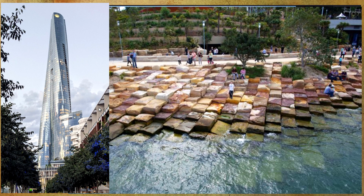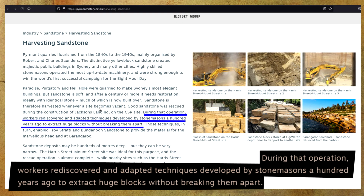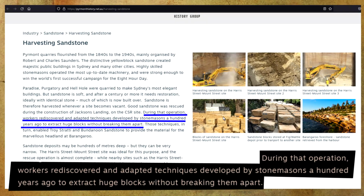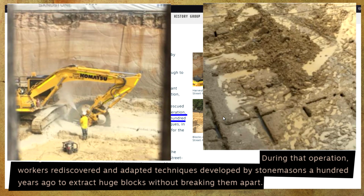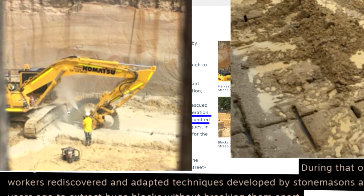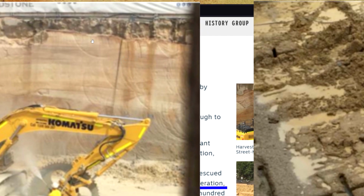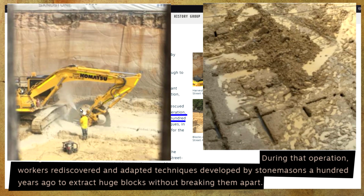And so that part. But here it says, during that operation, workers rediscovered and adapted techniques developed by stonemasons 100 years ago to extract huge blocks without breaking them apart. There's some of the pics. And what did they do? Well, modern times. So didn't have, instead of paying a lot, even notice the circular saw marks there in the background. Yeah, okay, but one guy on the hose and one guy in the machine with a circular saw on there, so we save on labour.